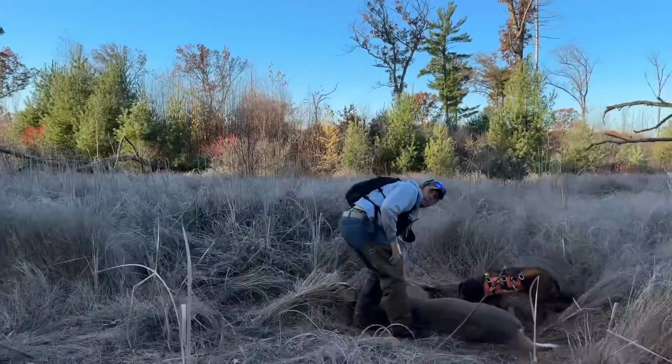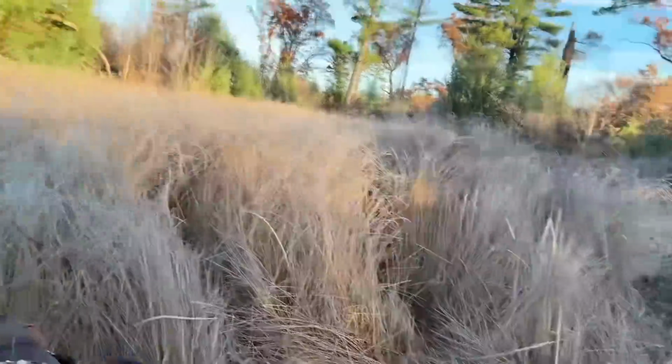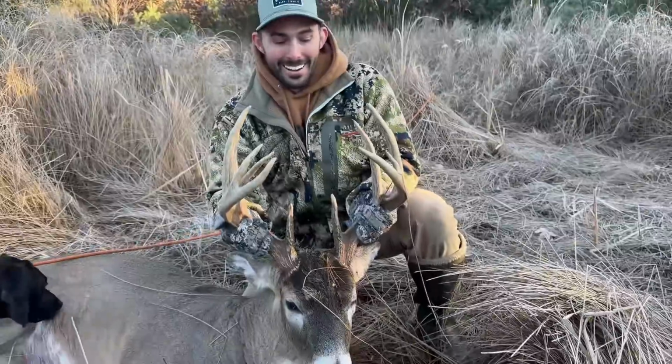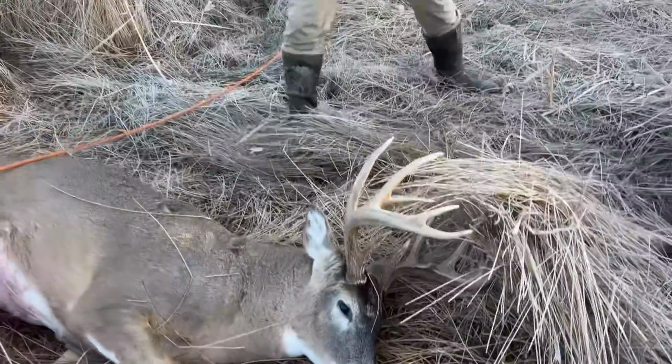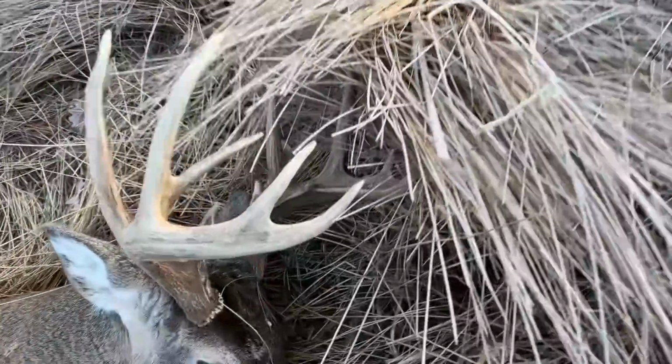Oh wow, he's limp. He just died. Let's go! Let's go! Let's go! Here. Look at how limp he is. Let's go! That's my best buck, baby! Good dog! Let's go! That's a sweet dude. Good job! He's excited, buddy. Let's go! Oh my God.